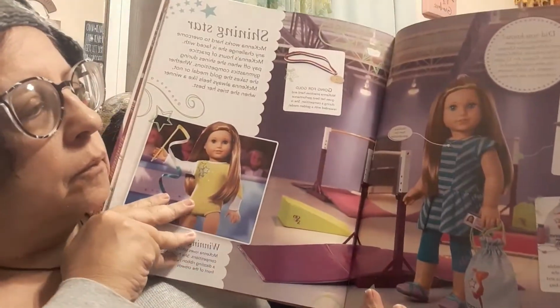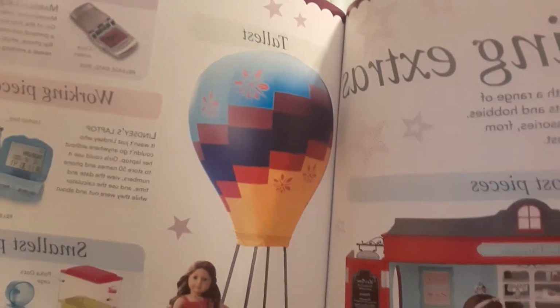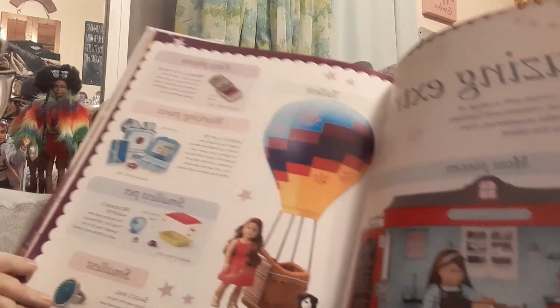McKenna. I'm just kind of going really quick. Grace. And you can see the progression of the Girl of the Year and how her collection went from small to big. The bigger it got, like Grace had her bakery. There's her bakery. And Sage had her hot air balloon. And it kind of talks about that. Amazing extras. Smallest, Sage's ring.